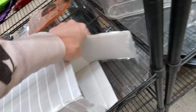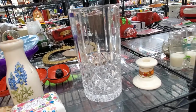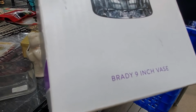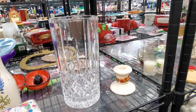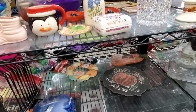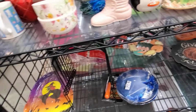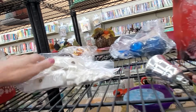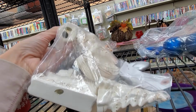Now, at $25, that is something I will stop and look up because I'm not gonna spring $25 unless I know for a fact the item is worth $50, $60, $70. This is the Brady 9-inch vase, and it's priced pretty close to where it should be. But Bree went ahead and picked this up to give it as a gift, because $25 for a piece of Waterford is a very good price. It's just not something you want to pay for a resale, even though you probably could get $40 to $50 for that vase. Even so.